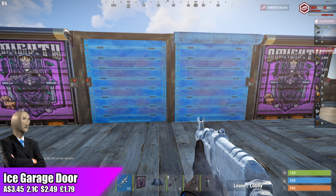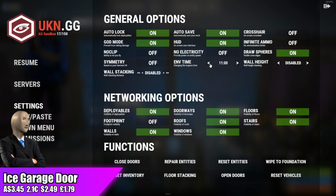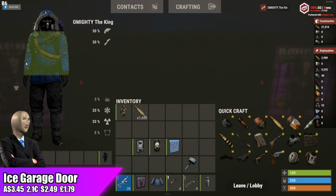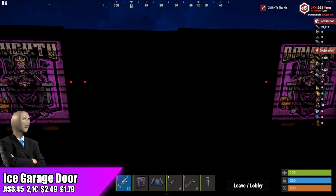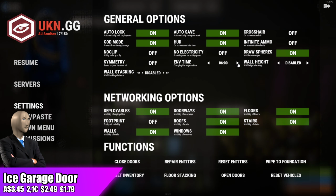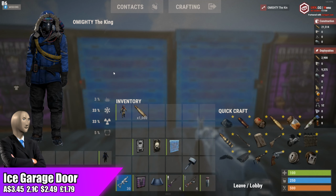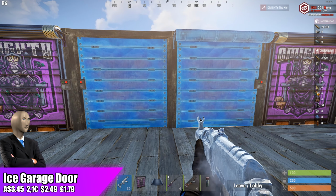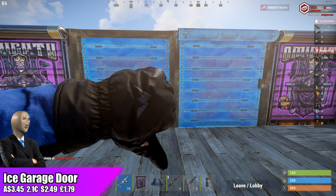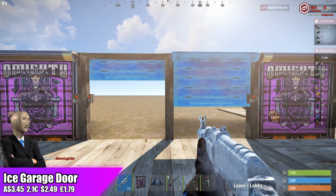And last but not least for the doors, we have the Ice Garage door, continuation of the Ice set, going for $3.45. I don't know why this one's starting off as a more expensive price when it's not a glowing deployable. I do think that is definitely a disappointing factor of this set. They've all started at $3.45, but thankfully the set does continue to come out, but it's not performing as well as it should be, in my opinion.